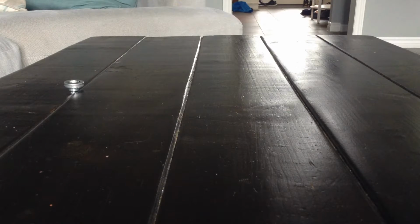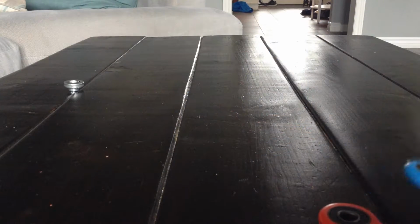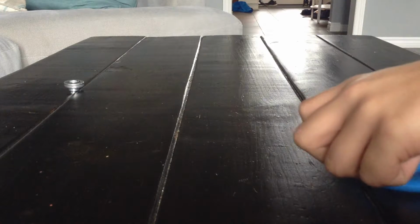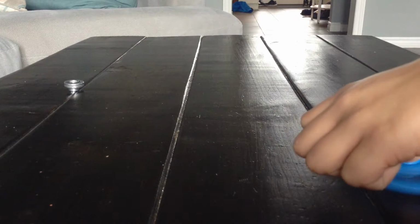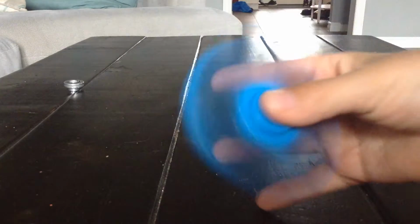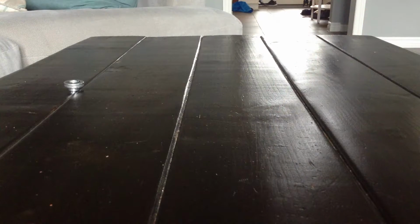And so these last up to 4 minutes, depending how strong you spin it. So if you spin it even harder, it might last up to 5 minutes. But I only spin it gently. I don't go really hardcore. But this one was the one that lasted up to 4 minutes. This is my red one, and this is my brother's blue one.